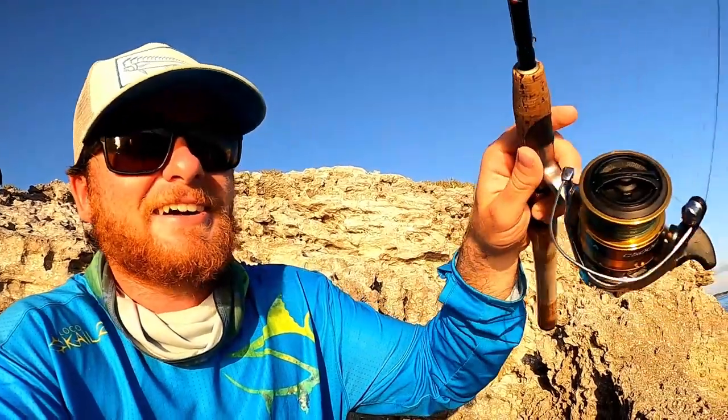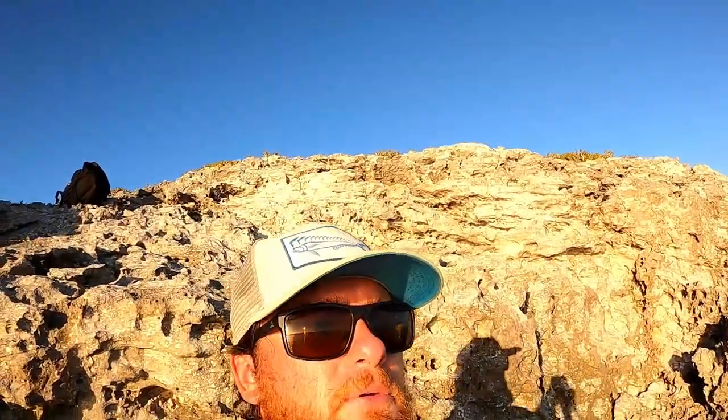We didn't catch as many fish as we did earlier, but the quality was a lot better. Like, that was a big barracuda, man, for this little rod, for this little thing? Oh, yeah, that was a big cuda for this little thing. Nice mutton snapper, a couple other snapper, but a lot less quantity and a lot more quality.